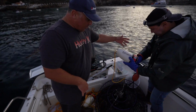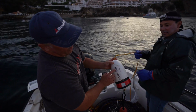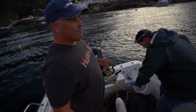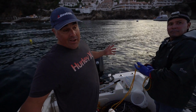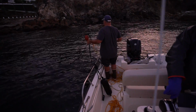But anyways, we're using these Promar ambush nets. Legally, we have to have our Go ID number. State of California requires that on our buoys. And then we're probably going to fish about anywhere from 20 to 50 feet tonight. We'll see how it is. If there's lobster there, we'll fish them. If not, we might go deeper. We might go shallower until we find them. But here we go. Wish us luck.